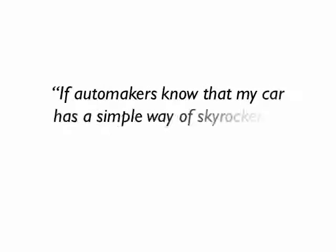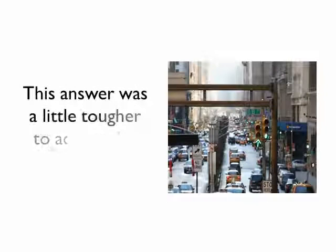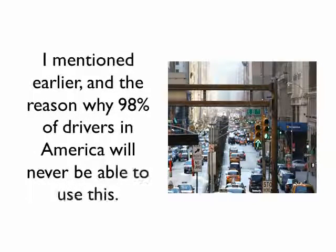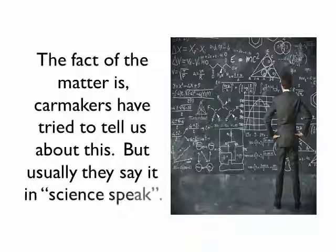If automakers know that my car has a simple way of skyrocketing my miles per gallon, why the heck haven't they told me? This answer was a little tougher to accept. It's the catch I mentioned earlier, and the reason why 98% of drivers in America will never be able to use this. The fact of the matter is, car makers have tried to tell us about this, but usually they say it in science speak.